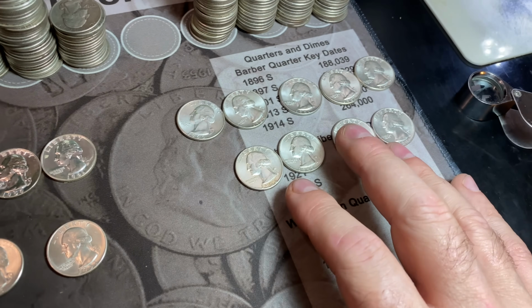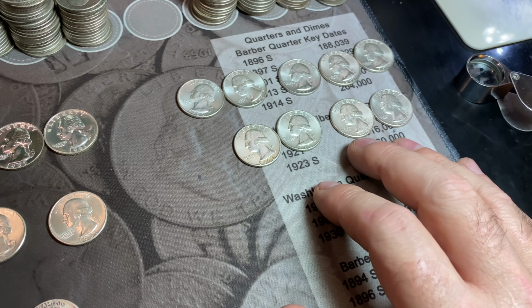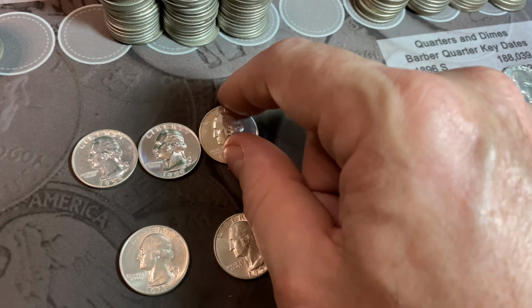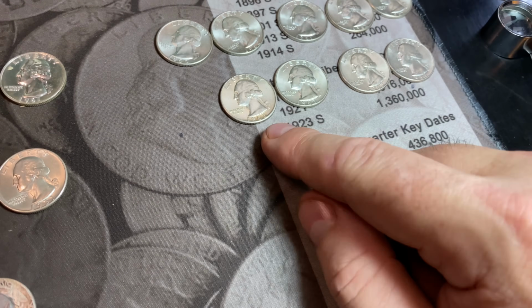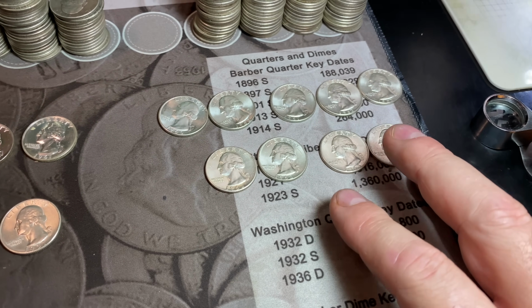Ironically, we did have really nice quarters in the 60s that were set. 60P and D, 61D, but I'm thinking they used this 61P proof quarter as the Philly. 62P and D, 63P and D, and 64P and D. It's not uncommon to get uncirculated 60s finds.